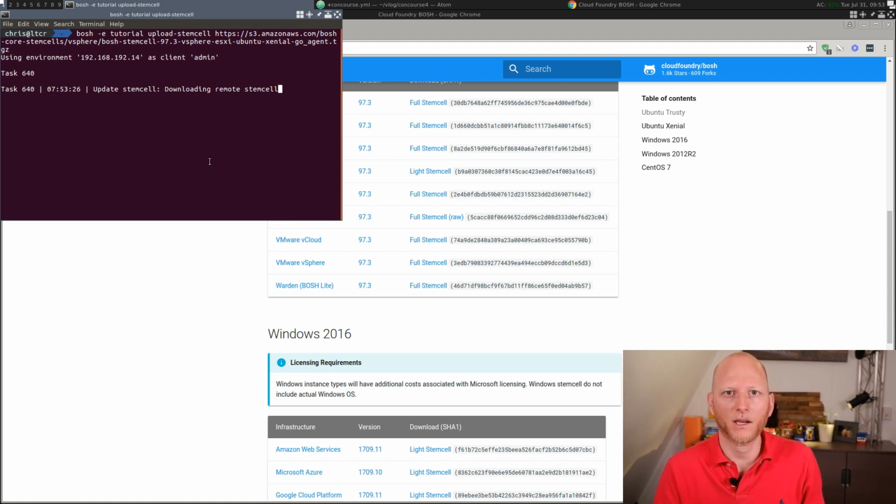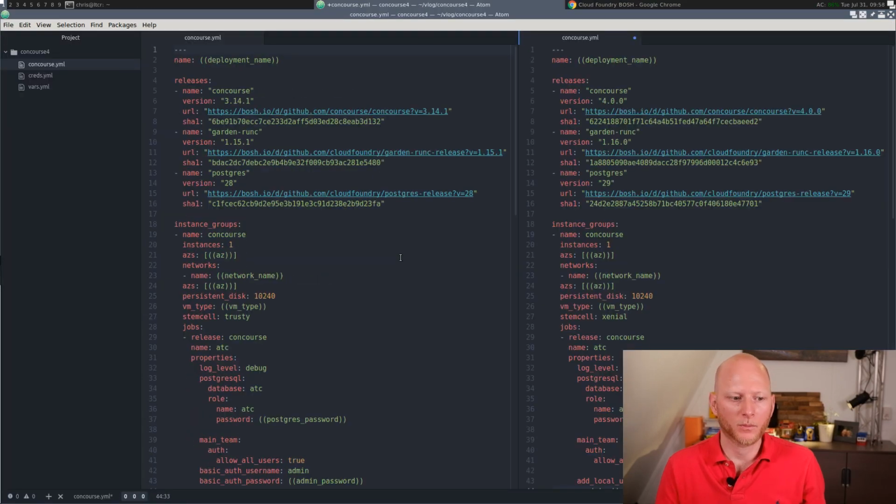So while that's uploading, I want to take a look at the new Concourse deployment manifest I created. So I'll put them side by side on the screen here. On the left side we have the old version, on the right side we have the new version. So obviously I changed all the links and version numbers to the releases. So most importantly, the Concourse release, it's now 4.0.0 instead of 3.14.1. Also upgraded the Run C release, and there also happened to be a new Postgres release. So that's bumped to version 29 now.